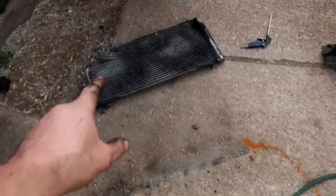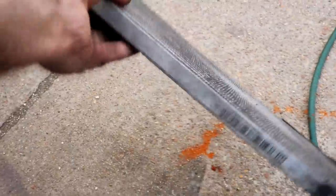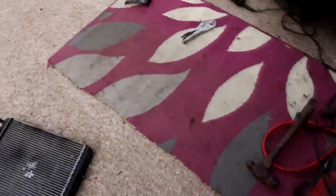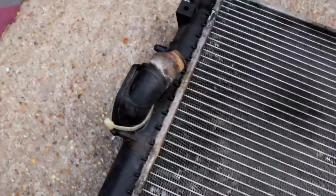But the condenser is original, I think, because I'm pretty sure I've seen. Yeah, look, 12th of April 2007. So it's done well. Well, I'll say it's done well. I don't know if it has done well, it wasn't working. So the radiator might be original as well. It probably is. Oh dear, there's my bodge. It held on, but it wasn't holding on.